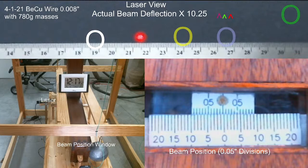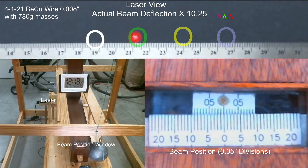So how far to the left is this thing gone now? I'm going to use another color. We've got a green marker up here. Let's put it down there. See which way this thing's going. All right, now we got little circles all over the place. This would be a half scale deflection. Full scale for this particular torsion balance would be about 70 millimeters. So we'd expect to see 35 millimeters difference here from the center point.